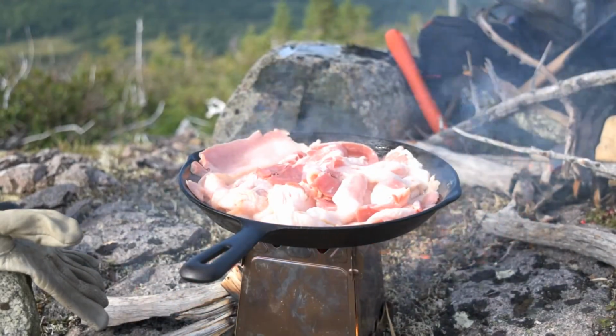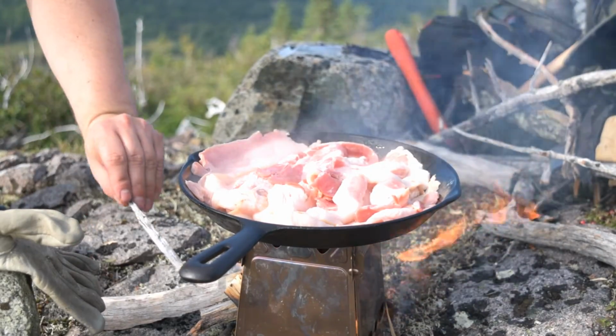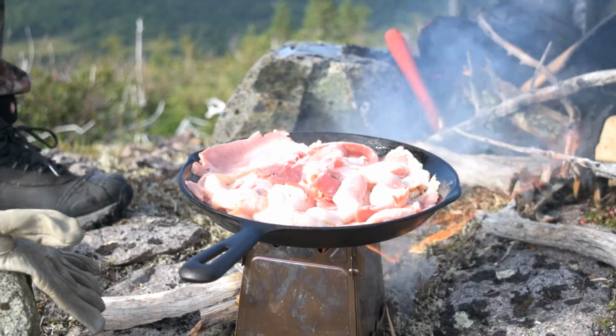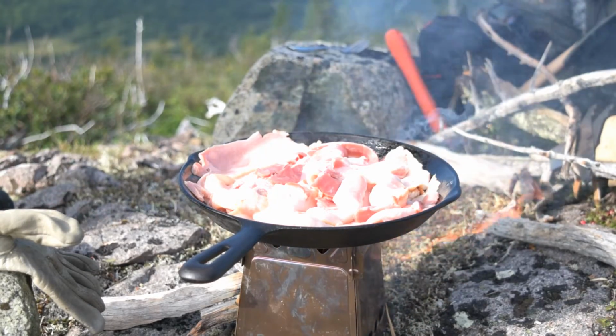We get a wind action from the east. Isn't that such a dotey little setup though? Yeah, I just thought it was the cutest thing.